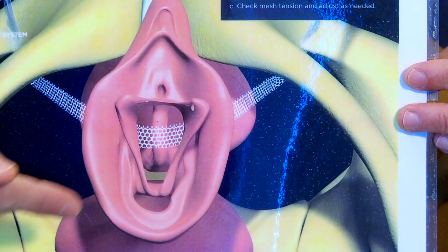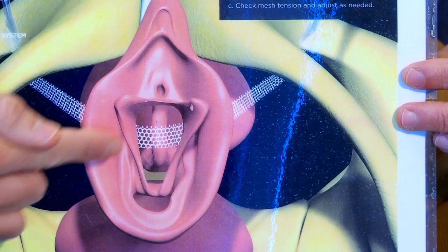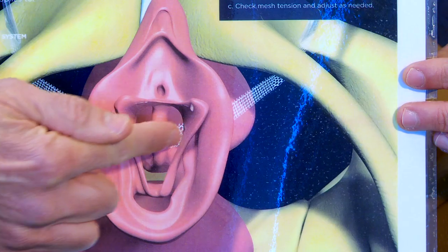This is a procedure where the physician makes a 1 centimeter incision in the vagina and places a small ribbon-like piece of material underneath the urethra. It acts like a backstop, so when a woman is coughing, laughing, or exercising, the urethra is compressed closed so she doesn't lose any urine. This takes about 15 to 20 minutes to perform. A woman goes home within an hour, and immediately she should have significantly improved control of her bladder.